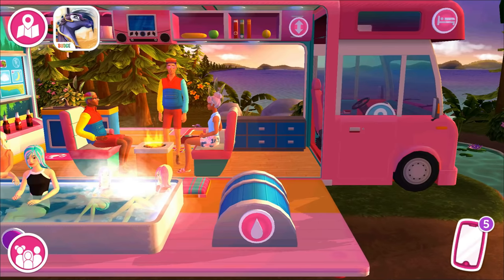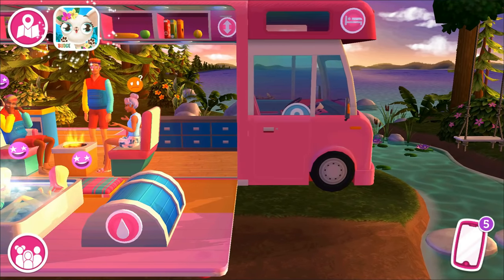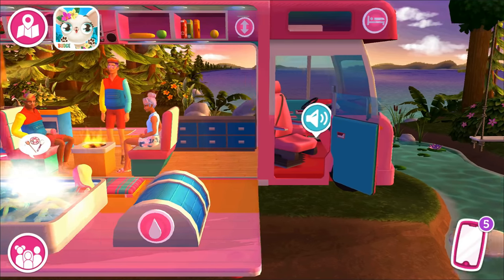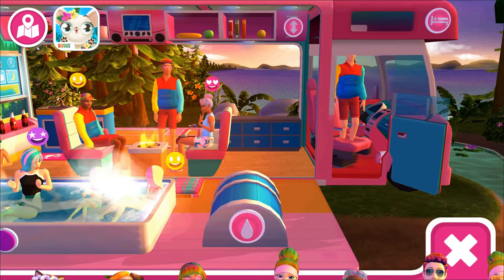What's that buzzing? Oh, it's your phone. A camper isn't complete without a place to sleep. Perfect for naps or just hanging out. Sit back, relax, and enjoy nature.